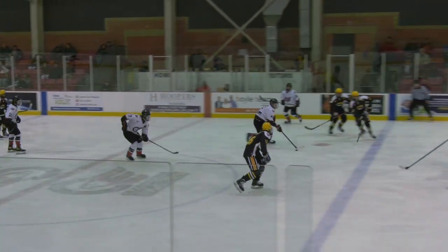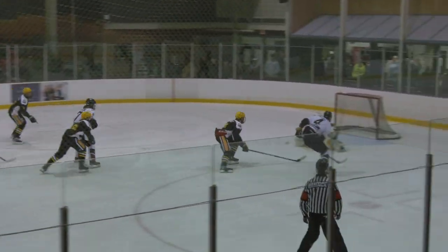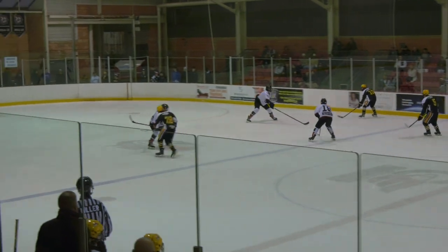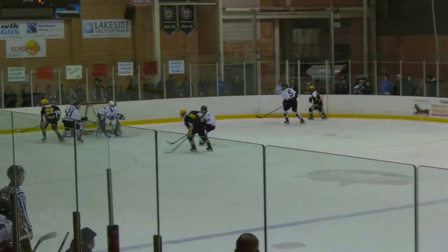Here comes Clarington again. Number four for Clarington with it. That's Ryan Hall. He'll bring it on in. He'll look. A shot. Noah Checaferri with a big save. Flying up ice with number 28 of your Uxbridge Bruins, Peter Kerr.